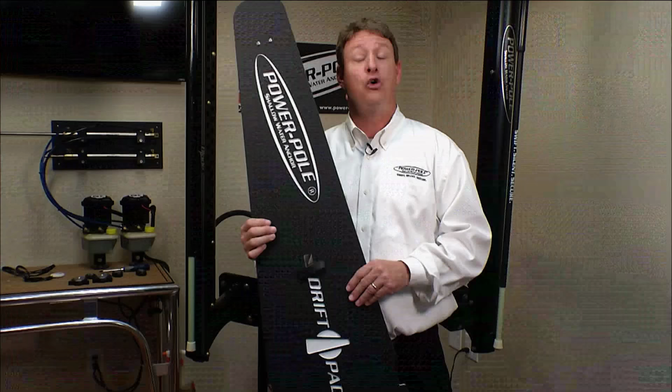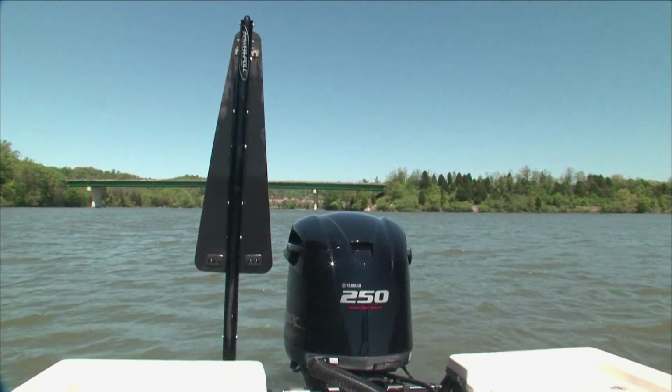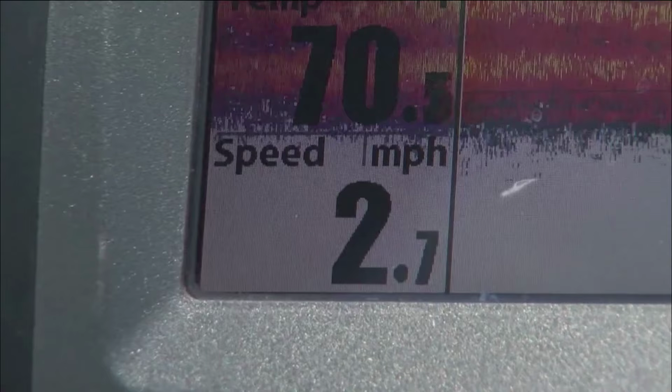Number one, it's got 7 different locking positions so you can rotate it. That allows you to actually change the angle of the bow relative to your drift. Another great feature is that this can be deployed at different depths. So if you want to dial in the perfect speed, you can raise and lower this in the water column. That allows you to dial in that perfect speed for whatever bait that you're throwing. And that's your Power Pole Tip of the Week.